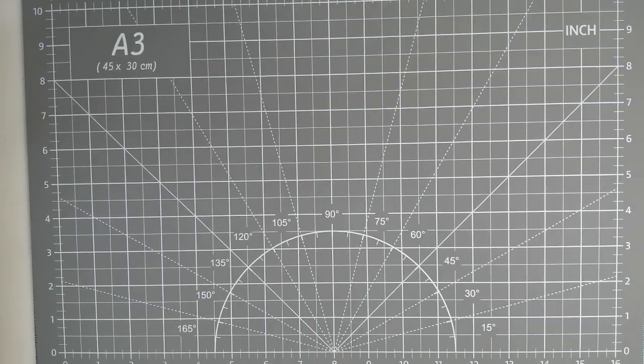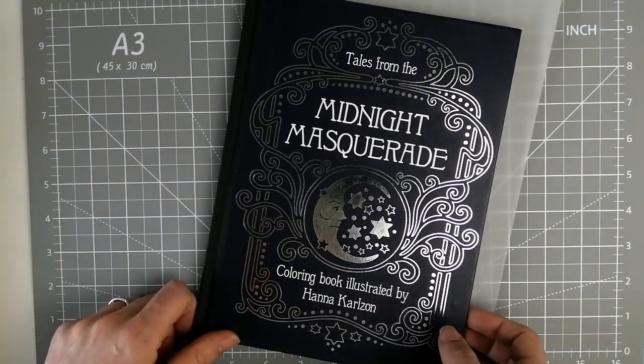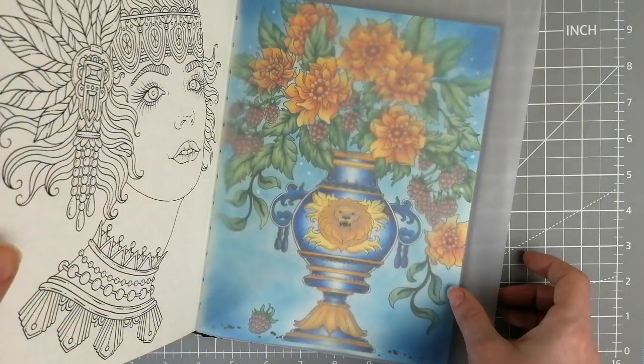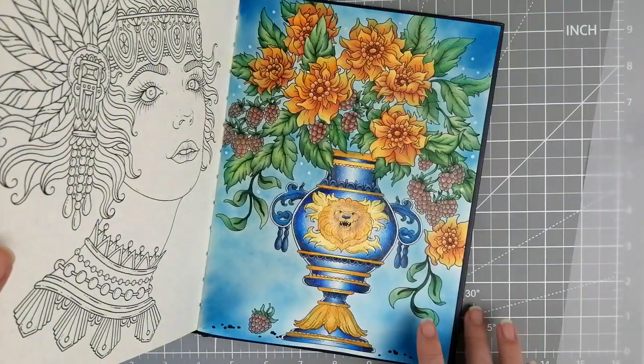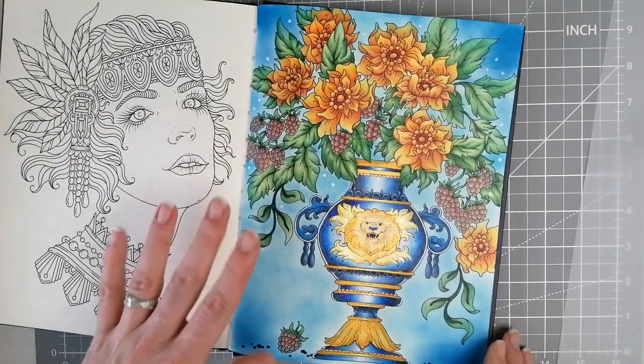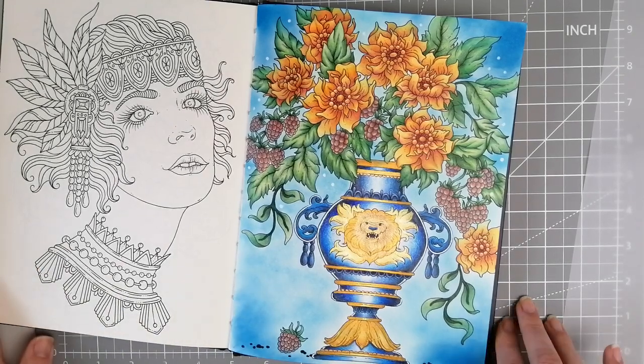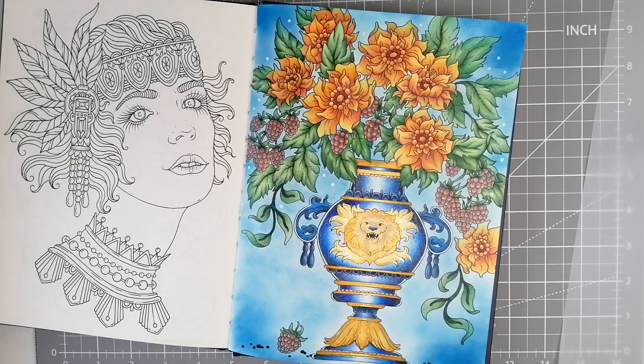We then have from Hanna Karlzon Tales from the Midnight Masquerade, my buddy colour page that I did with the wonderful Corey from Colourfully Optimistic. This is the one I started on the live stream that I appeared on her channel, and I must admit I hated it to start with, but it's grown on me. I fixed it. We got there in the end.